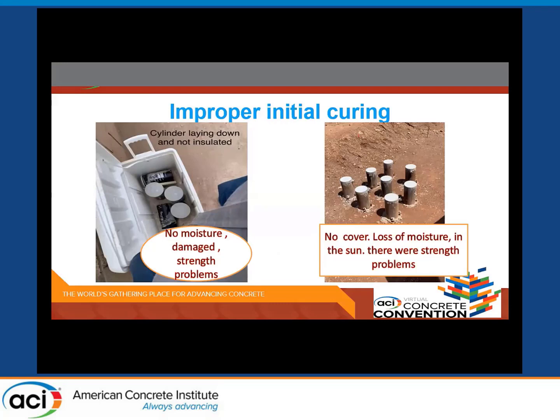This improper curing, this is another box on the left side where there was no water in there, no thermometer. Somebody damaged the cylinders and they had to go back in and remove concrete because there were strength problems. Now on the right, as you can see, these are 6x12, lost some moisture in the sun. There were strength problems on this job. It was a concrete box. And this happens most of the time on job sites, unless everybody tries to get the contractor, the test lab, and the producer to make sure they take care of the cylinders properly. Next slide.